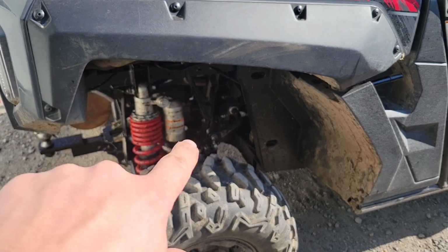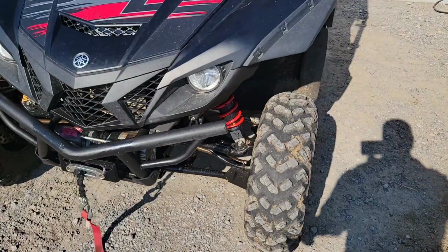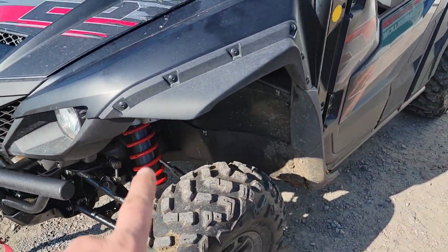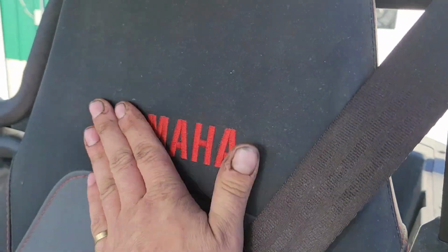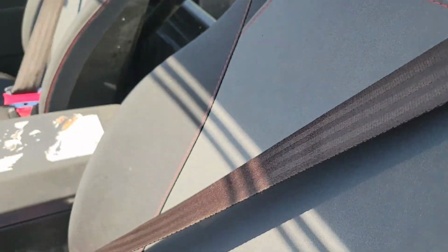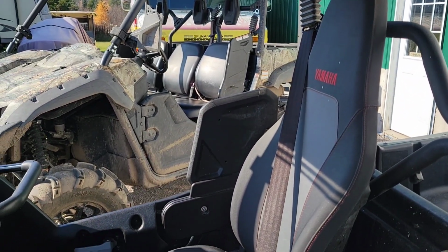It's got the remote reservoir there, they're adjustable. It's got the sway bars front and back. It's got the winch on her. He's got the good shocks on the front too, and nice seats. I like how they got the Yamaha stitch. They're nice, comfy material too. Nice and squishy. They're better than the Viking seats.